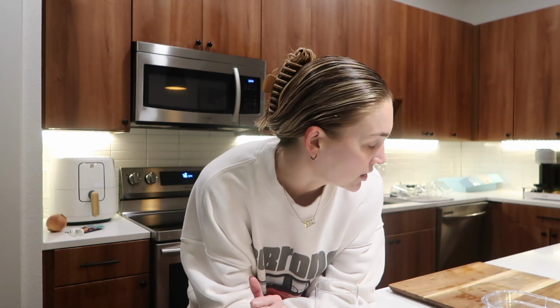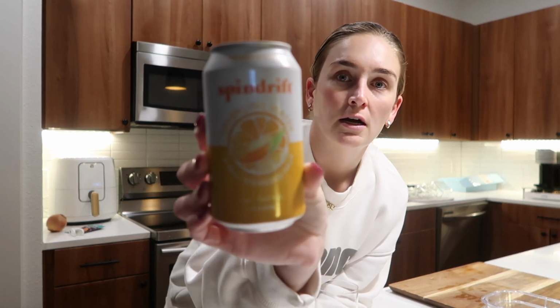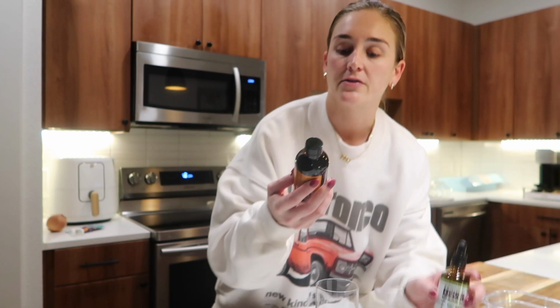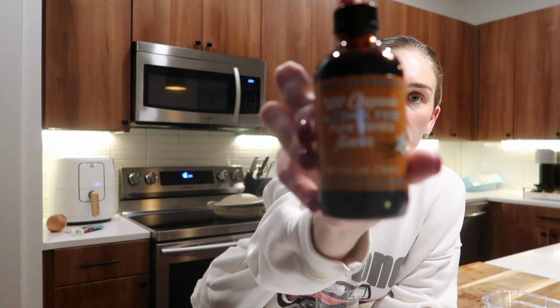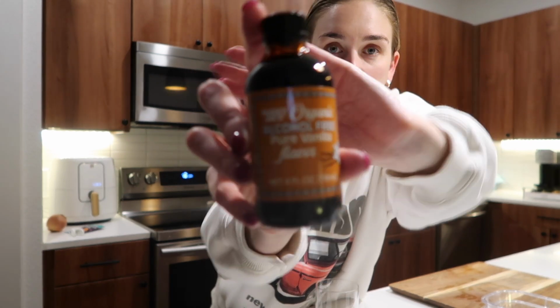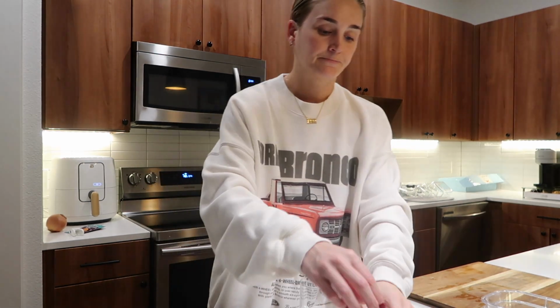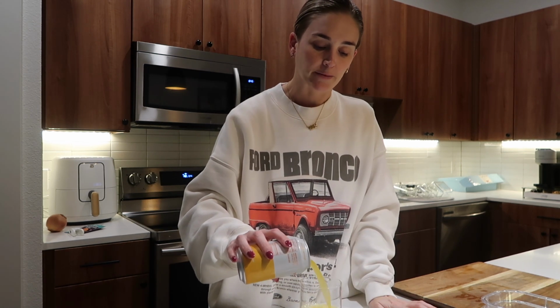So I'm making myself a mocktail, and it's this Spindrift. I've been loving it lately. It's a Spindrift mango orange, the mango orange flavor. And then I add the alcohol-free pure vanilla from Trader Joe's. Why doesn't it zoom? Because it's trying to zoom on my face. Whatever, it's not working. Pure vanilla. And then liquid stevia. So I put ice in this. Ice. Pour almost all of this in there. It's so good. It tastes like a dreamsicle.